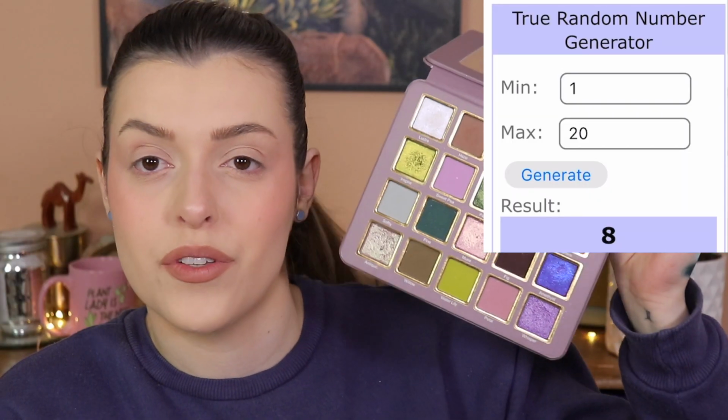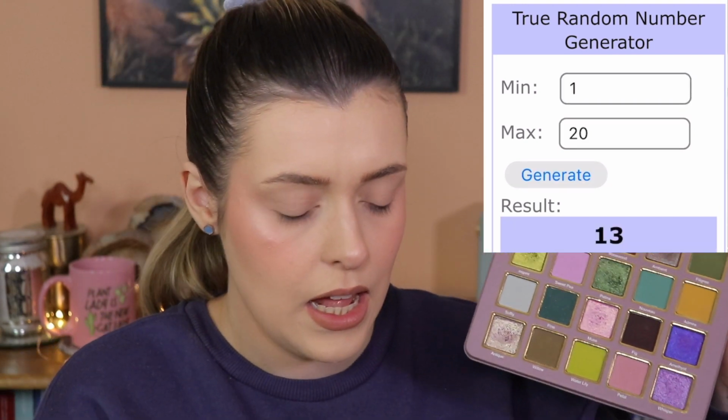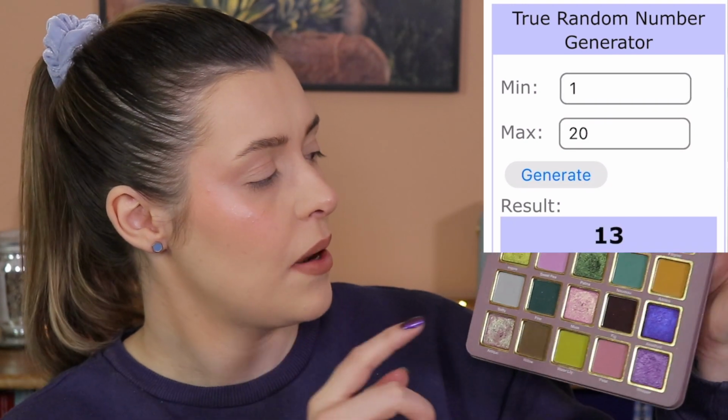Onto the Muse palette, of course, it's got 20 shades as well, so let's generate the next number, 13. Lucky number 13. Unlucky for some, lucky for me. A pink. Pink shimmer, our first shimmer, and that is Muse. Okay, nice pink shimmer, kind of goes with the purple and the blue. The green is still the only thing throwing me off so far, but that's okay. We have 2 more to go.